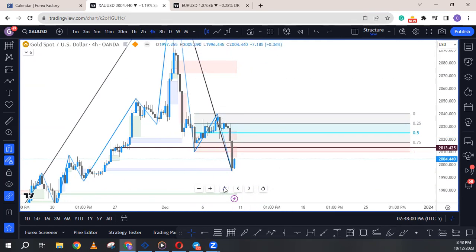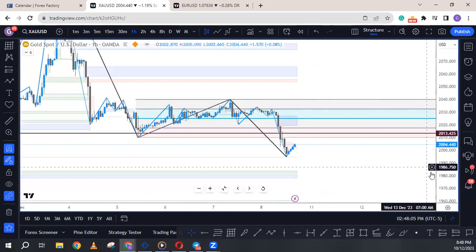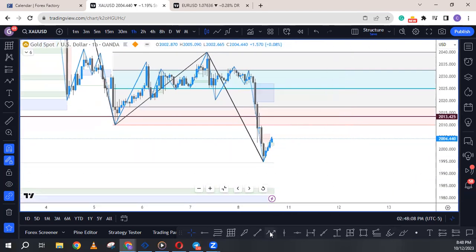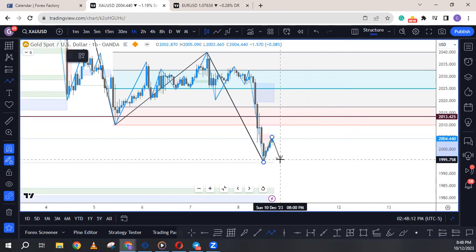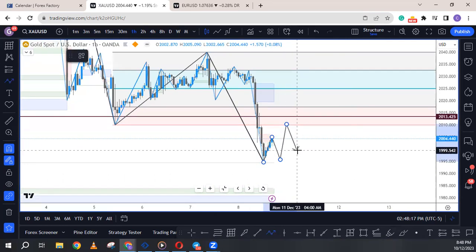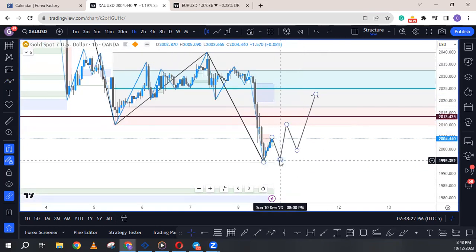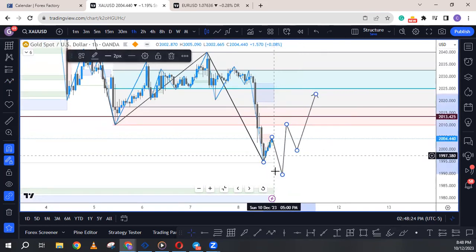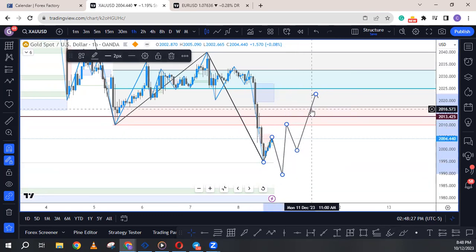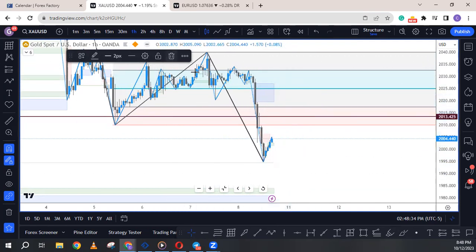So if Monday starts off and we get something like this, you can take a long position. This is what you need to see to take a long position. If it doesn't make a lower low, maybe makes a lower high and breaks the neckline, you wait for something like this to take a long. Or it may break like this. Then you know these stop points. Then based on this condition, you can take a long into this structure point here. That's it for gold.